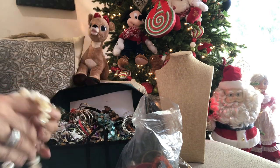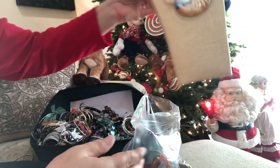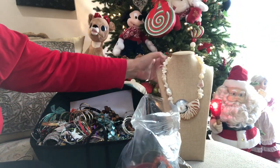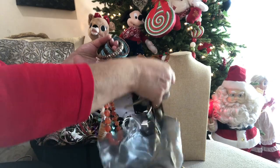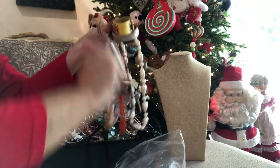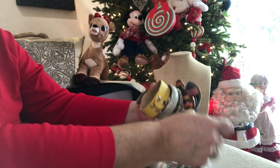Here we have a shell piece. It's got a screw on. Let's see if we can put it together. There's another beautiful statement piece. We need to count again. 1, 2, 3, 4, 5, 6, 7, 8, 9, 10, 11, and 12. And there's another bundle, 12 pieces.